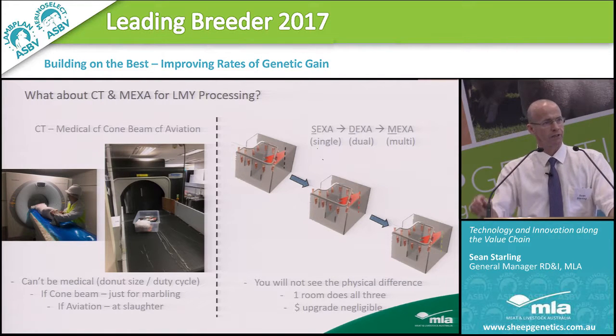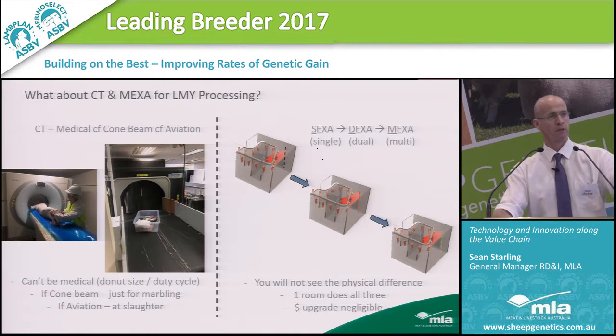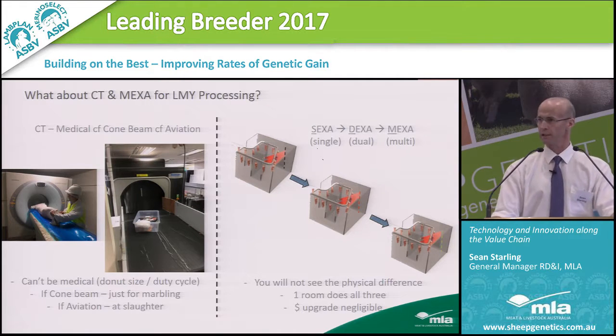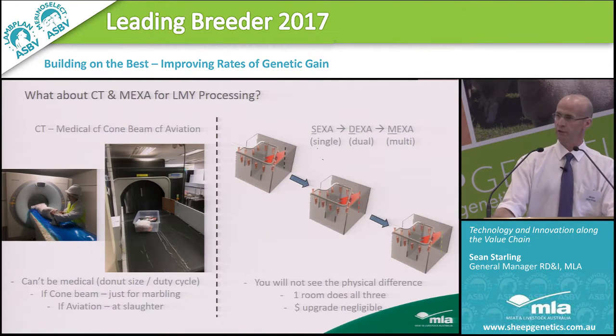On the right-hand side, and this is just a bit of technical information, you'll hear the terms SEXA, DEXA, MEXA, single energy, dual energy, multi-energy. When we first did Mark's cutting room in Bordertown, that was single energy. All we cared about was where the bones were, because we just wanted to cut between bones. We upgraded that, I think, about 3 years ago to dual energy, because we wanted to know where the bones were, and one of the other two components being meat or fat, to try and give some of this lean meat yield feedback. And we're now starting to look at multi-energy. So can we pick up other things in the animal?